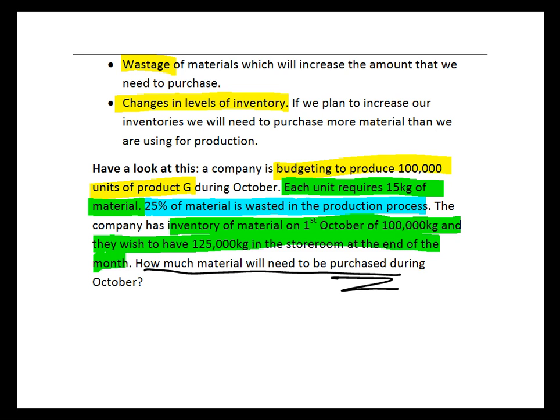So the example's fairly short and sweet, but it's got a couple of complications we'll need to be a bit careful about. So why don't you pause me for a few minutes, see if you can make sense of the numbers in this example, and see if you can come up with an answer. How much material do you think they would need to purchase? Have a go at that, and then restart me and we can compare notes.